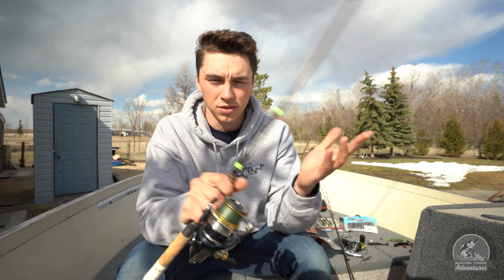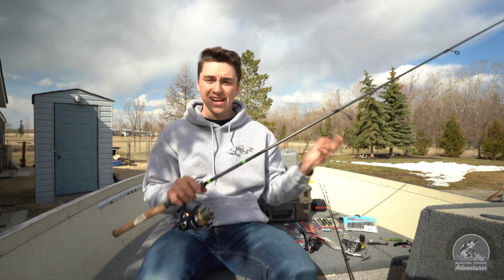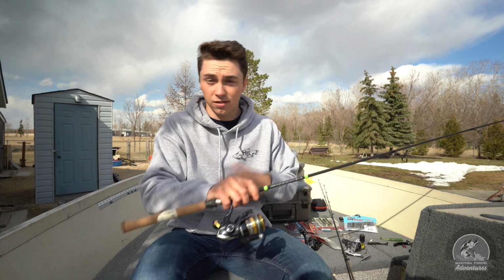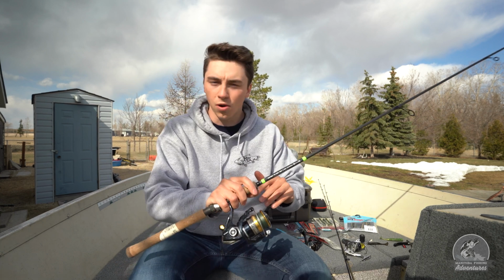So if you go into your local tackle shop or whatever, ask them, hey, can I try this rod on this reel? Or if you're looking for a reel, bring your rod in. What are they going to say? No? What's the worst thing that can happen, right? At the fishing hole, bring in your stuff. We'll let you try it, no problem.